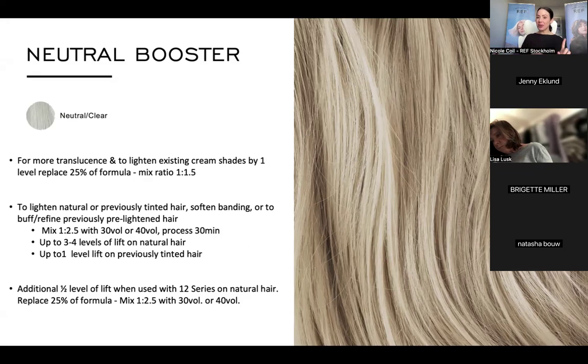Where I personally utilize Neutral Booster with 30 and 40 volume on previously tinted hair is in exceptions when my guests have banding in their hair. And banding can happen for many different reasons. There can just be different changes in season. If we're outside more in the summer and we're inside more in the winter, when we go back to our normal formula, you can have banding because of the lack of exposure to the sun. Hormonal changes, medications, there's so many different reasons why hair can take differently to the same formula sometimes. So we use this to help soften banding.